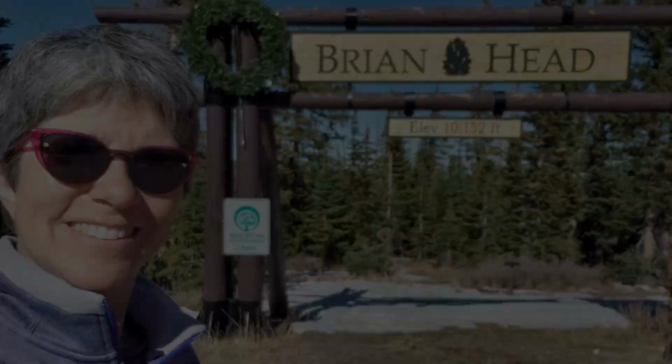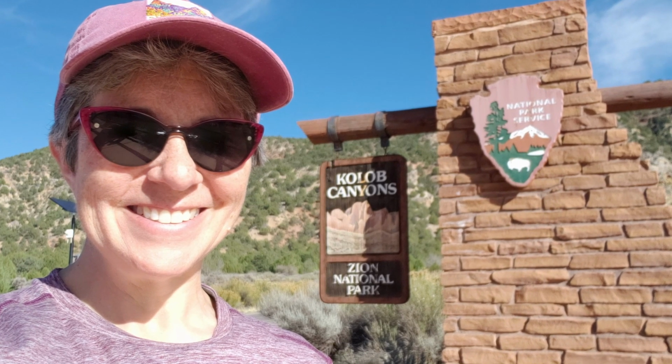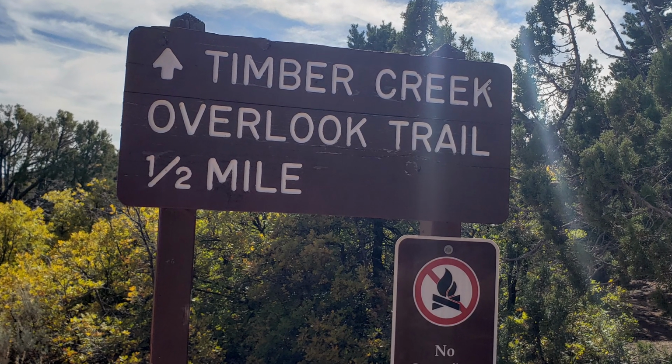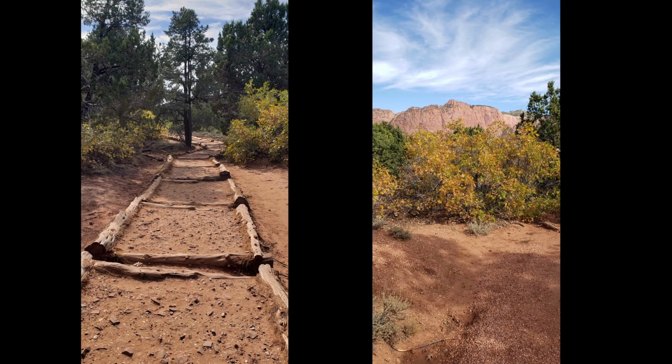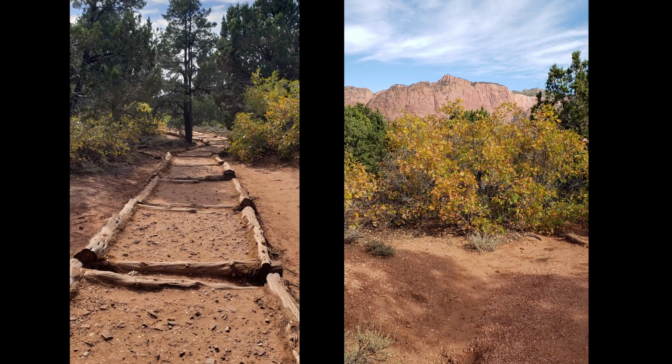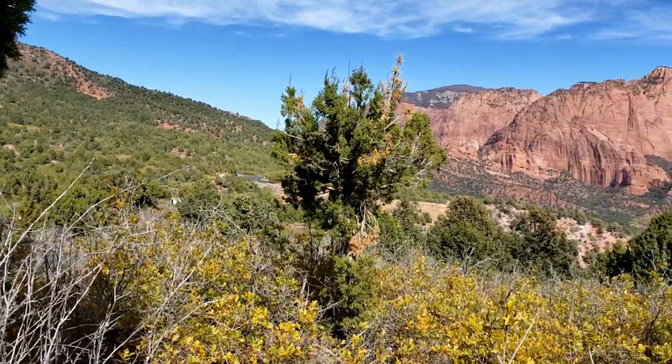And then I eventually arrived at Kolob Canyons of Zion National Park, headed straight for the Timber Creek Overlook Trail. This is such a small part of Zion on the west side. So lovely, not a lot of people. There were 2 staff in the visitor center who were so helpful and great to chat with for a while.